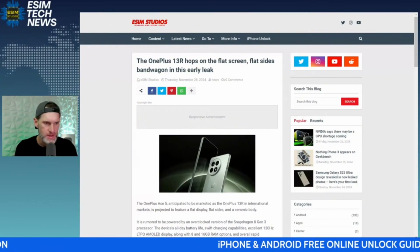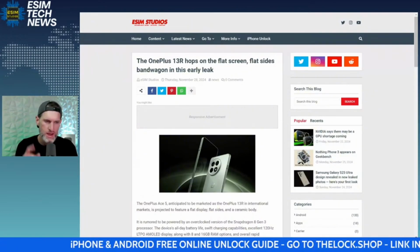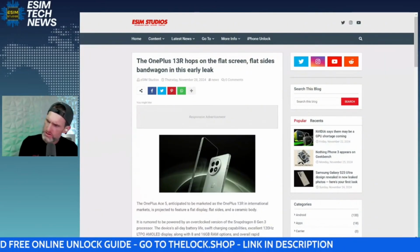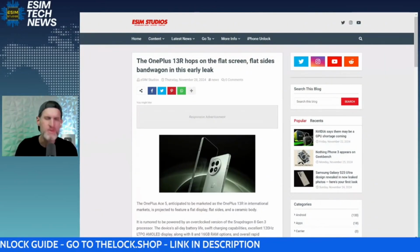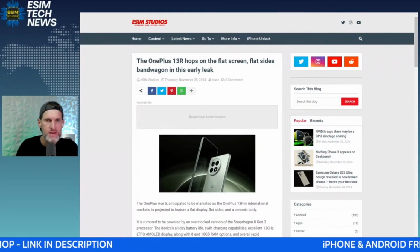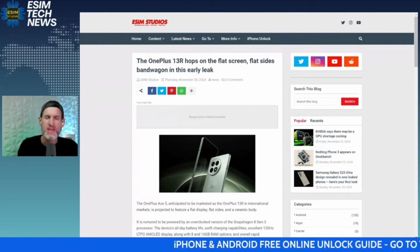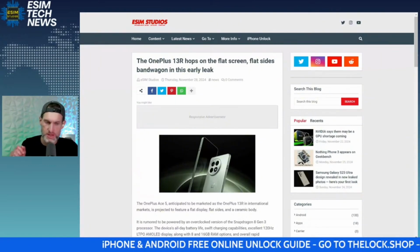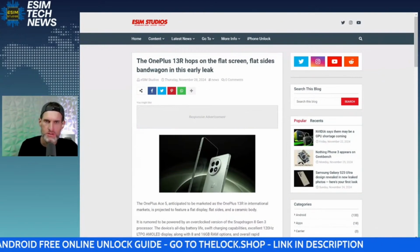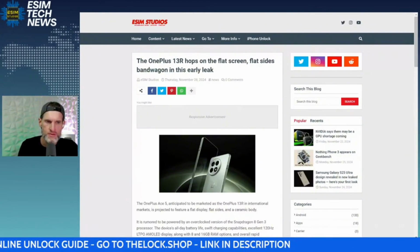If I do put a screen protector on a curved display, it's going to be film. Now, OnePlus does put screen protectors on there. Did they do that on the 12 series? I don't know. Anyways, that's not the point. It's going to have a flat display. So even the fact that you can put glass screen protector on there, it looks better with a flat display, in my opinion. I like the way it feels in my hand, better than a curved display.